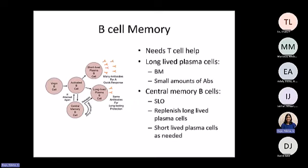Versus the adaptive immune system, B cells and T cells have adaptable memory. B cell memory actually needs T cell help. So here is a naive B cell. It can be activated, and those activated B cells can either become short-lived plasma B cells, which will produce antibodies for the quick response, but they can also become either central memory B cells or long-lived plasma B cells. And those long-lived plasma B cells will stay in the bone marrow and produce small amounts of antibodies.